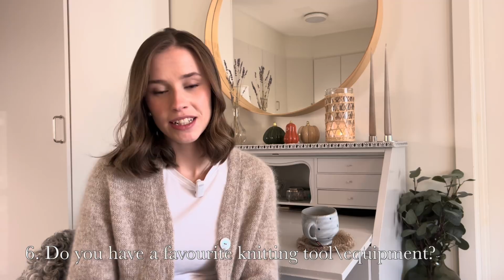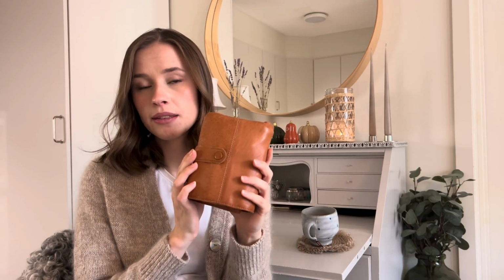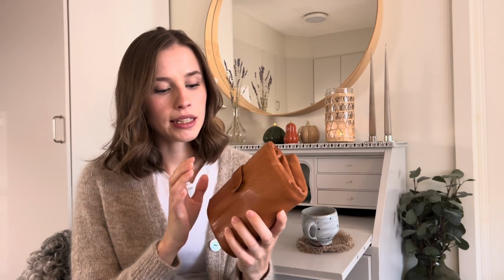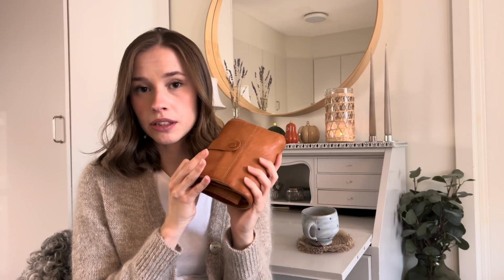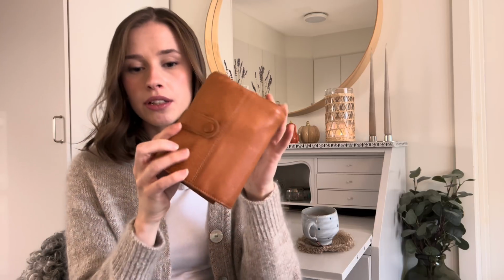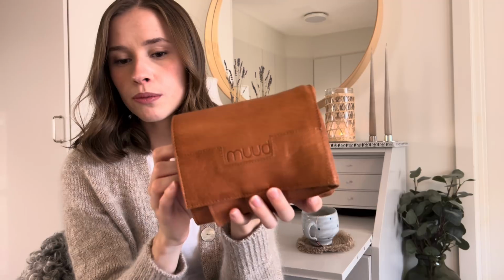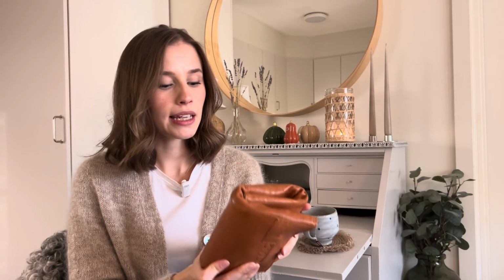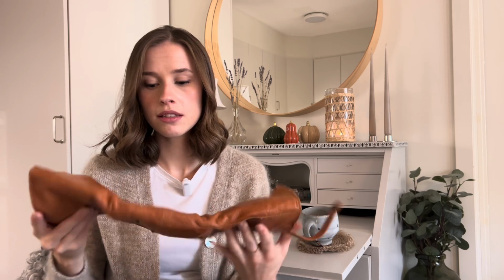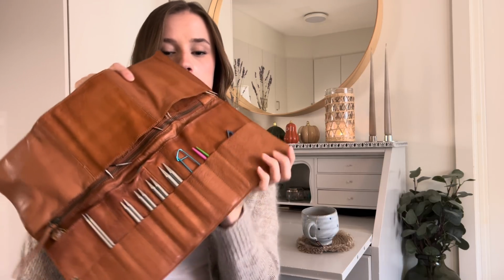Well, I do actually, and that is this needle case by the brand called Mood. And this is a leather needle case in the color Whiskey, and it looks like this. So it's this little foldable needle case in leather that you can just fold out like this, and then it looks like this on the inside.